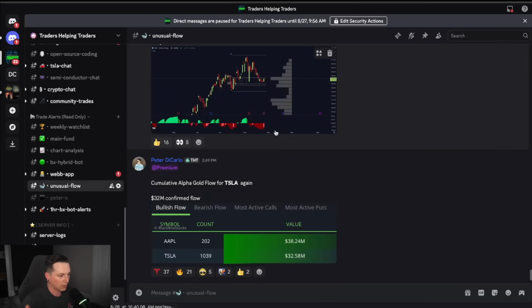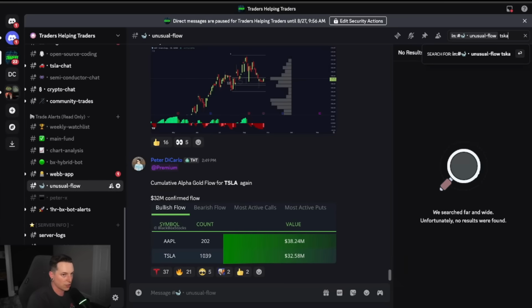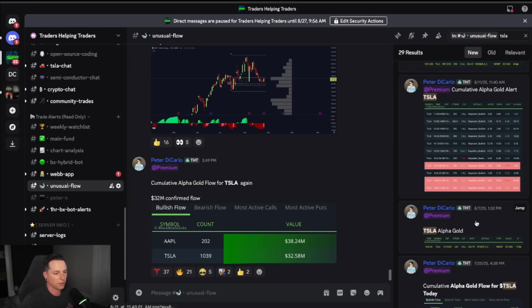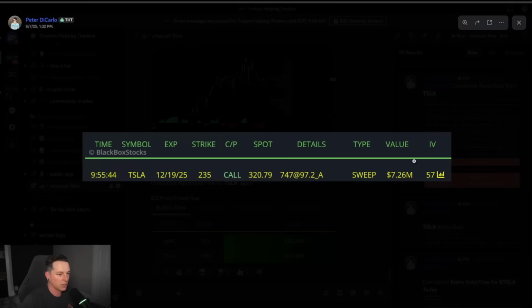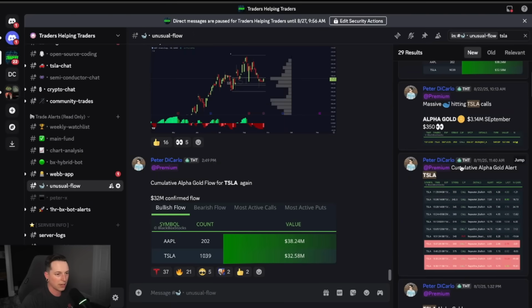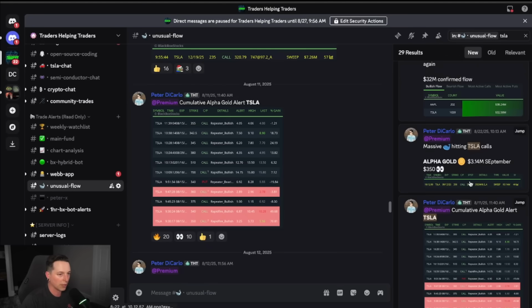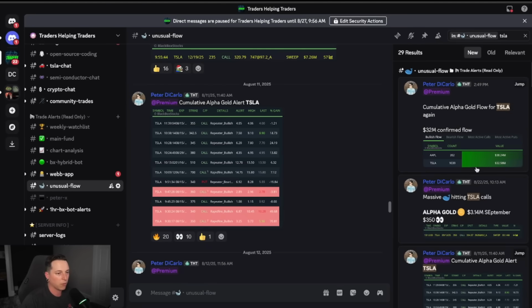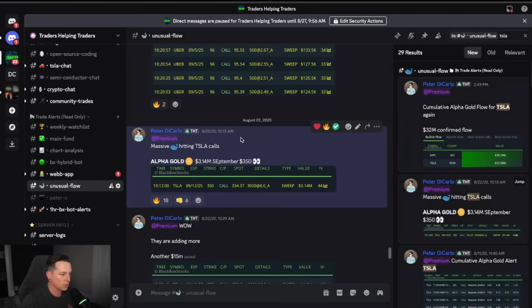If I go into my private Discord community with my members, you're going to see that if we just search Tesla, this is all of the major flow that has happened within the past month. Back here on 8/7, we saw $7 million worth of December calls come through. We saw another $30 million worth of cumulative alpha gold flow come through on 8/11. We saw about $40 million worth of 9/12/2025 calls, which we talked about extensively a couple of days ago in that video that we did on the 22nd.